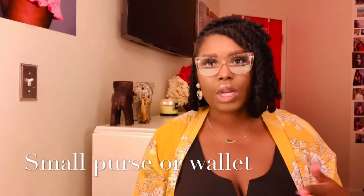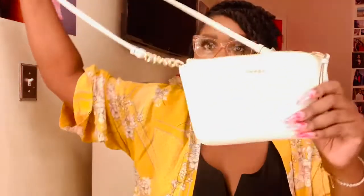And that's another thing, ladies, don't go in there with no huge bags. You're not going to the mall, you're not going to the club, you're not going to school, you're going on an interview. So take a small bag. This is a good size bag to take on an interview. Even a small little wallet would do. Don't go in there with no huge bag.